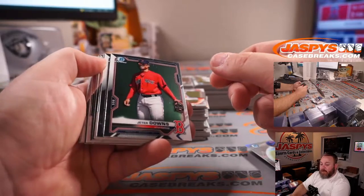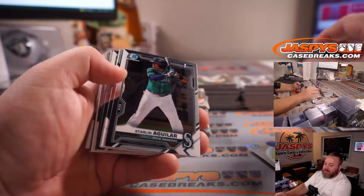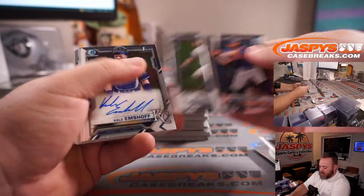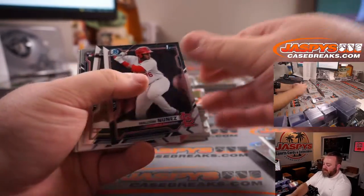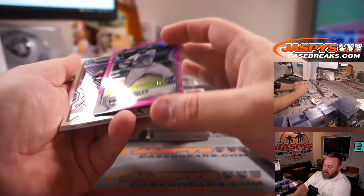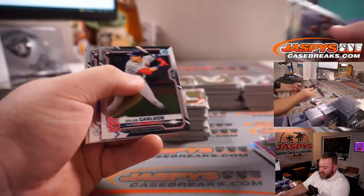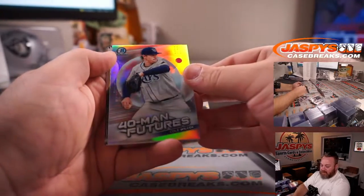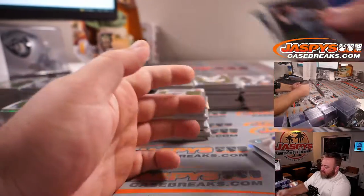Number 45 overall, Matt? Nice. Or it can't be number 45 in the Angels' system. Starlin Aguilar, Mariners, Mark Bissett, and Cale Emschoff for the Royals, Chris Adams. Jorge Soler, $2.99, Royals, Chris Adams. Dylan Carlson, Cardinals, Ben Young. Christian Pache, Braves, Vincent Franco. Cole Wilcox for the Rays, Burke Thomas.